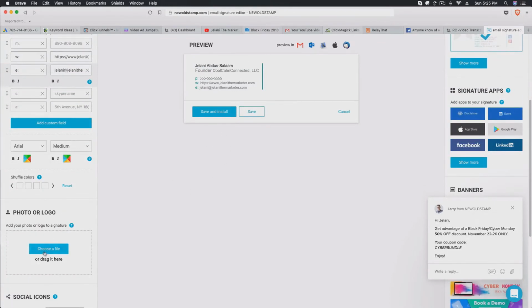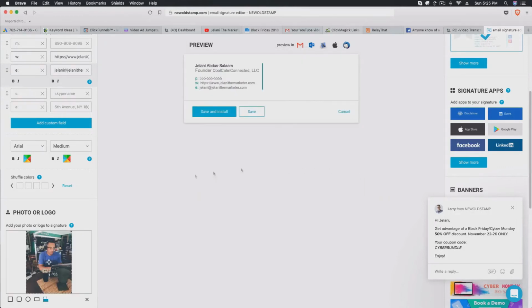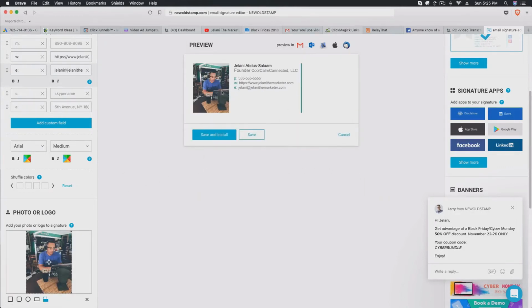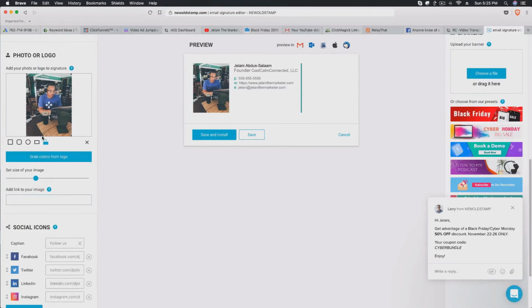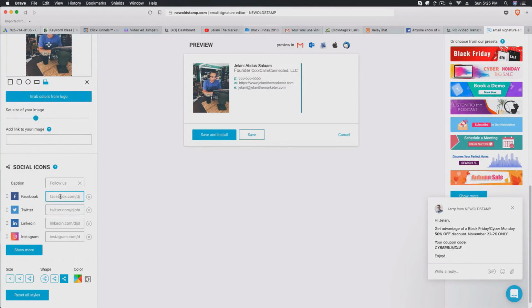So what I'm going to do now is add a photo. So we're just going to click on photo or logo, and we can just add a photo or logo just by clicking choose a file. And then we can quickly add in this one. And we can always come back and edit that if we want to. And then what we want to do is add some social media. So if we have our Facebook account, I'm going to add my Facebook, I believe it's Jelani the Marketer. And then if I had Twitter, if I had LinkedIn, I have Instagram, so we can add that.